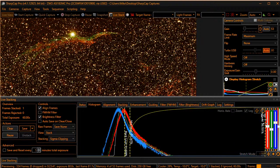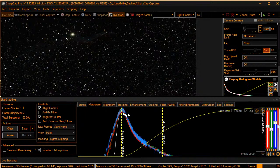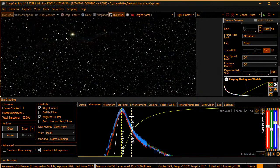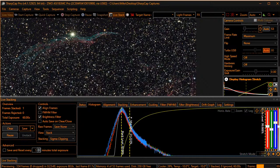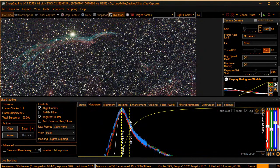Balance the colors again. Balance the histogram again. And now we'll take this and stretch it out a bunch. Yeah, now we should have some nice colors in here. And if we had more time, well, we could give it a few minutes. We should have enough time for a little bit here. Then we'll get started on the actual challenge, but I really do love the Veil Nebula.